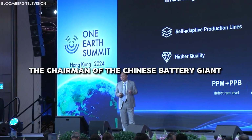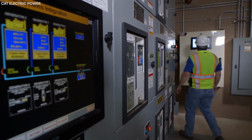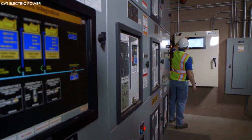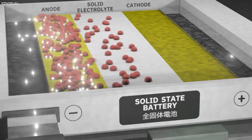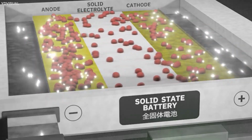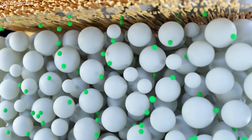suppress them. By studying how living cells protect themselves, the chairman of the Chinese battery giant, CATL, also told Bloomberg that the company is on track. CATL engineers created an interface that ensures stable cycling, high conductivity, and impressive safety. Most importantly, it finally does away with the need for solid electrolytes, which have proven difficult and costly to produce.